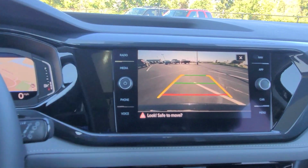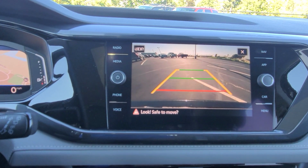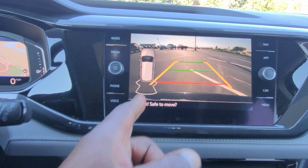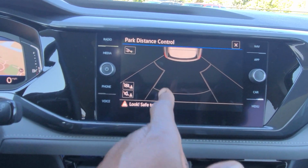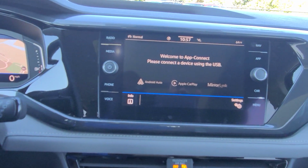The yellow line will move accordingly. The green line stays put, shows straight back, and then the red line signifies where the bumper is. So I can also change the display here. I can bring up park distance control, and it's going to tell me when something's close to me in these quadrants here. And then I can also turn that off.